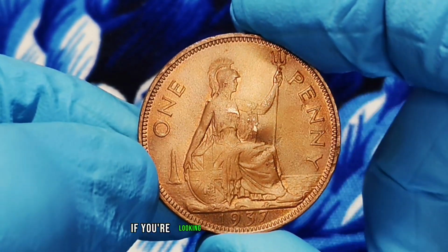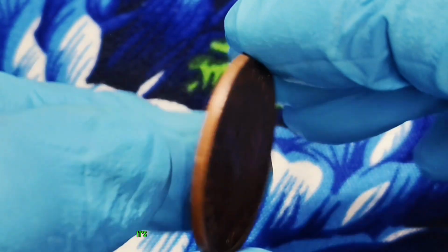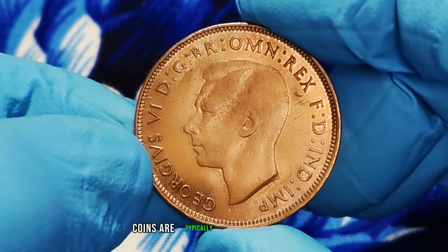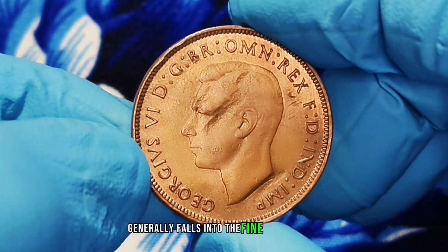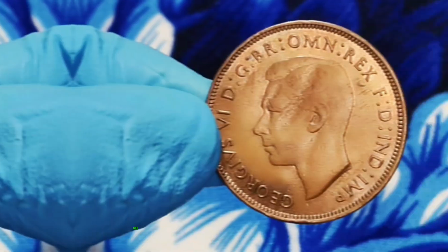Now, if you're looking to determine the value of your 1937 1 penny coin, it's crucial to understand coin grading. Coins are typically assessed on a scale from poor to mint state. A coin in circulated condition generally falls into the fine to very fine categories, where you can still see clear details, but with some wear.